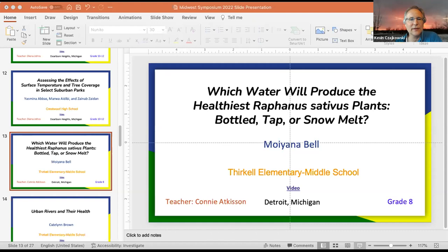I think many of these students have presented before and they've done projects over the years. And Connie Atkinson is the teacher. She supported a lot of students doing water quality projects in the Detroit area. So their school is from Detroit Public Schools. They've looked at the River Rouge, similar to Crestwood High School students.